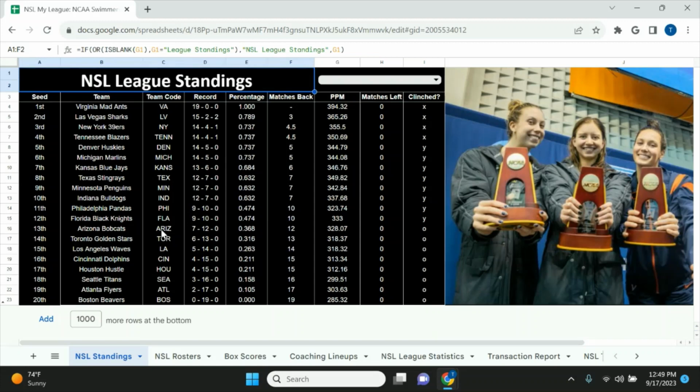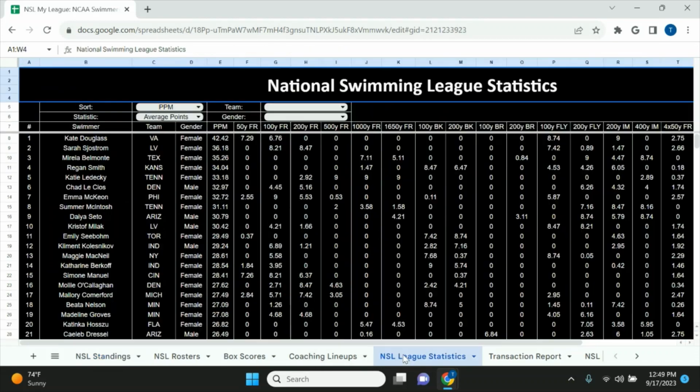Looking at the standings here, we're 19-0. Like I said, we're undefeated. The second best teams were the Las Vegas Sharks, New York 39ers, and Tennessee Blazers. So we had a pretty good season for us by our standards. And then looking at some of the league stats here, Kate Douglas was the league leading scorer with 42.4 points per match, along with Shostrom, Belmonte, Smith, and Ledecky.